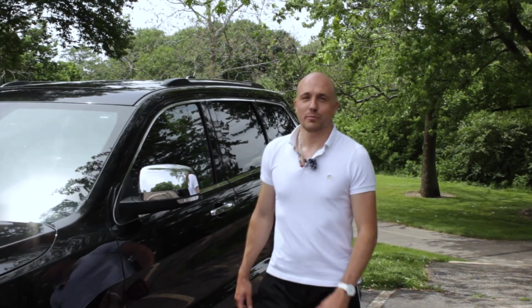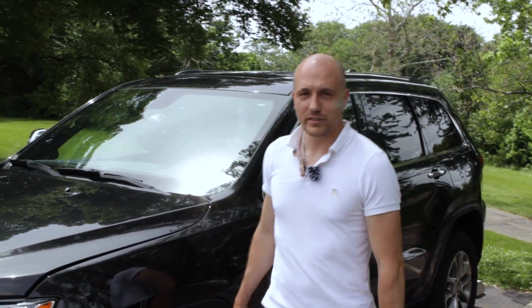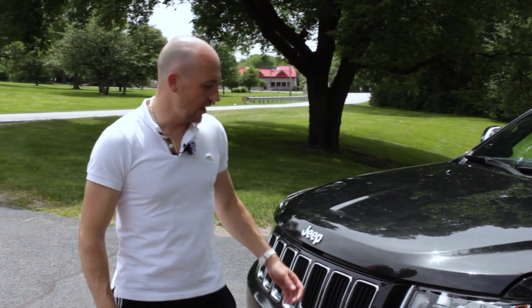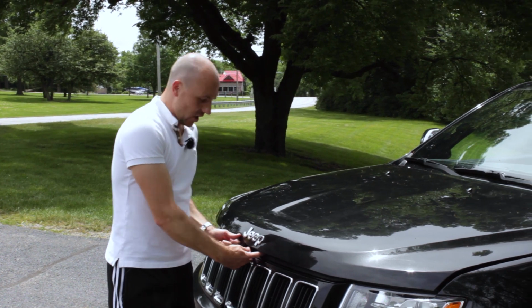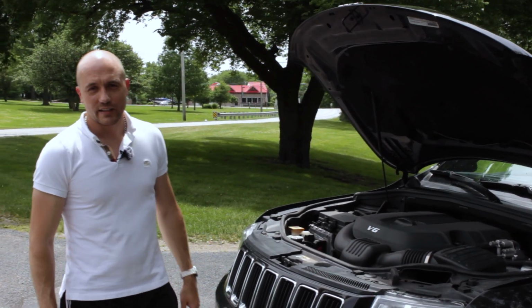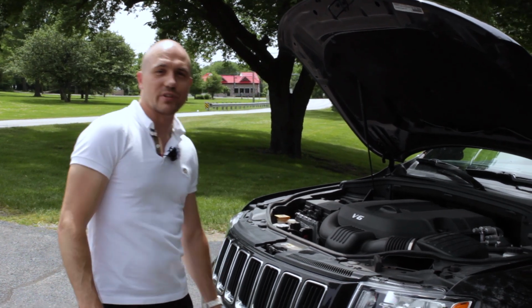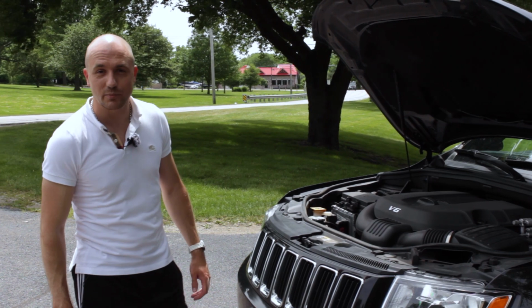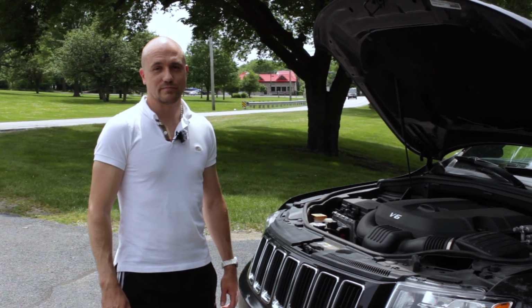The 2015 Jeep Grand Cherokee comes standard with a 3.6 V6 engine. That's the only standard and only option on Laredos. All other trim levels come with a 5.7 V8 engine or a turbocharged 3.0. The SRT model though comes with the only option of a 6.4 V8 engine.